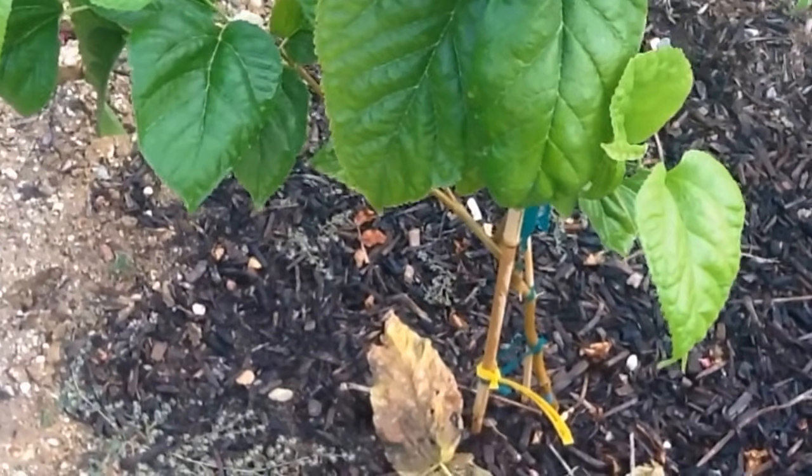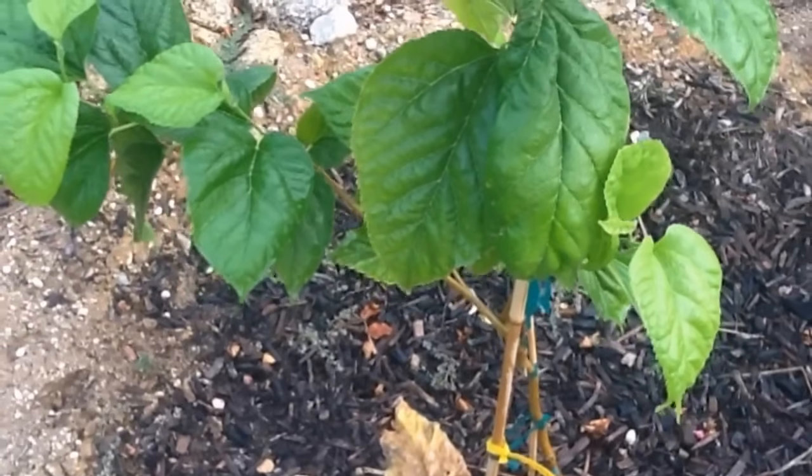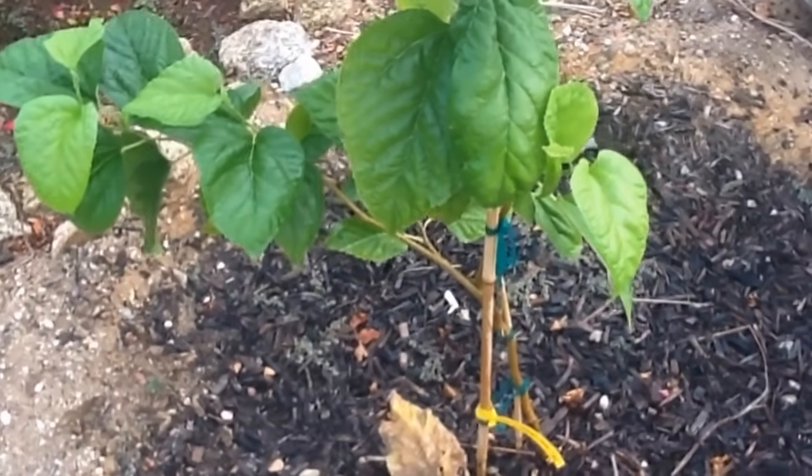So you really don't need to purchase large mulberry trees. They'll make up for their size quickly.